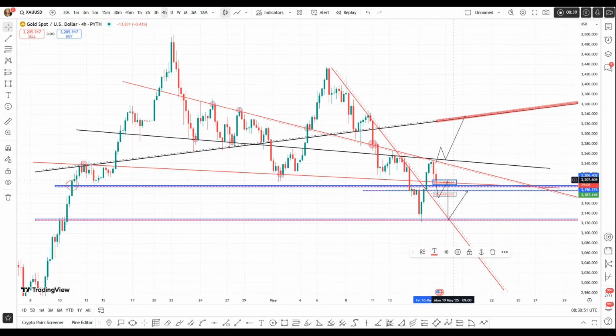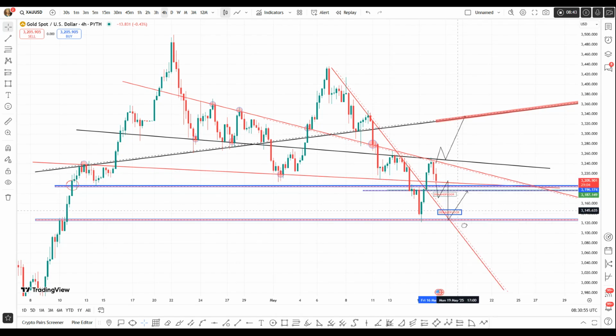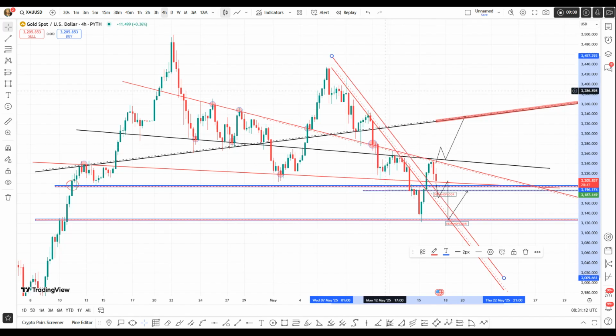So these are all critical trade ideas, and they are all for educational purposes. That was a nice rally. Let's clone this structure and see what we get on 3 hours.